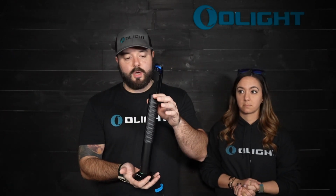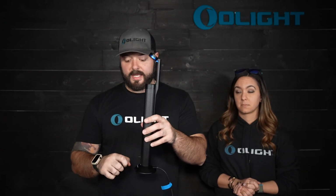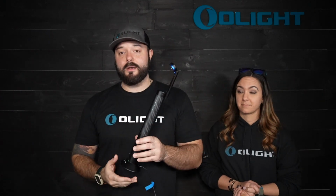I also want to mention that the entire construction of this O-lamp is made out of aluminum, and it is hard anodized, and you can see the blue accents right there. Every part of this is made out of metal, and it feels really high quality, so keep that in mind.